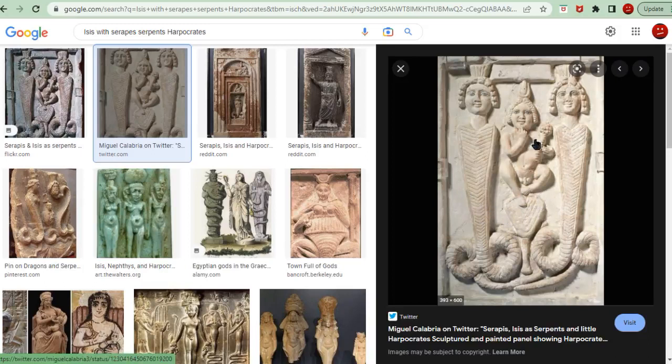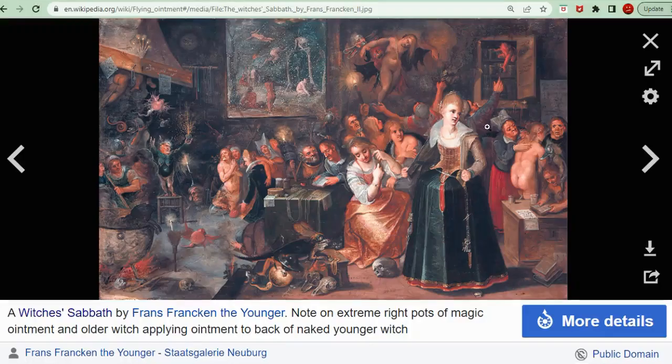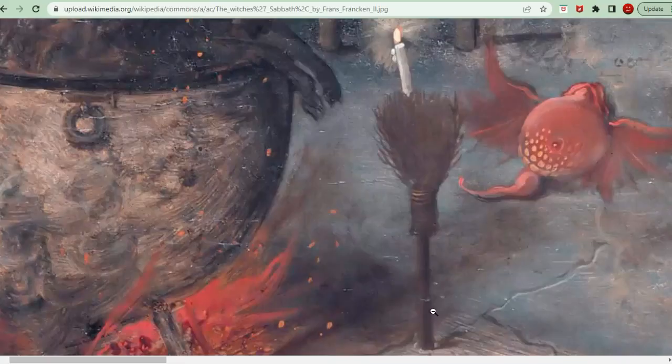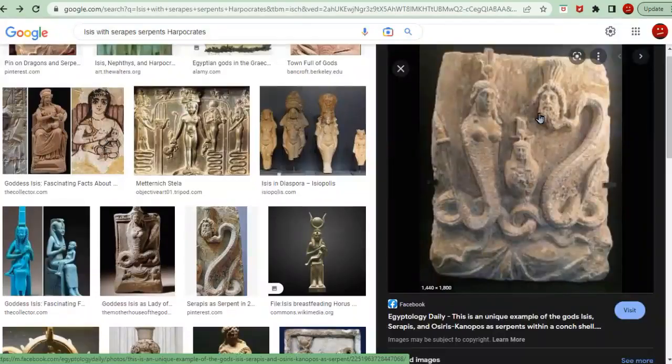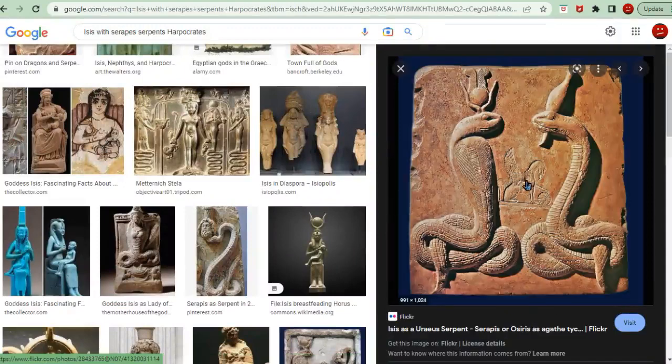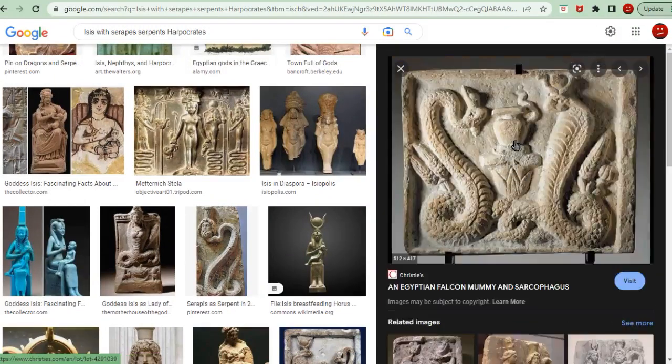And this is what this looks like to me. It looks like he's on the broom. It's called the besom, or the vesum. It was on the witch's Sabbath, the broom ride. And you see it here, standing up with the light on top of it. When you search similars, they come up as Serapis and Isis, or with a Pegasus with a wheel in between. And sometimes the spot in between is void, or sometimes with a rose.